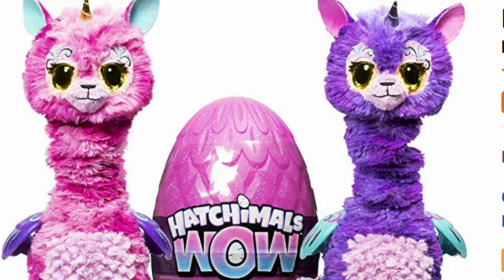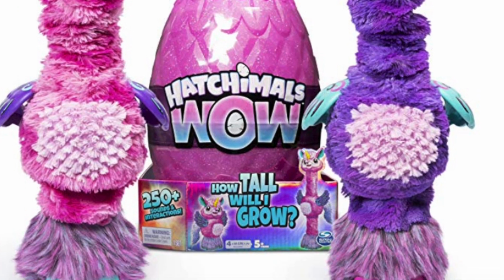It's kind of like Country Bears, like at Disney World, but it's like an animatronic and it's just kind of creepy looking. And number 4, Hatchimals Hatch-A-Wow. Walmart and Amazon both had it for $67. To me, it's just another Hatchimal except it grows up. So I wasn't exactly sure if it would sell out or not. But anyway, so that is that.